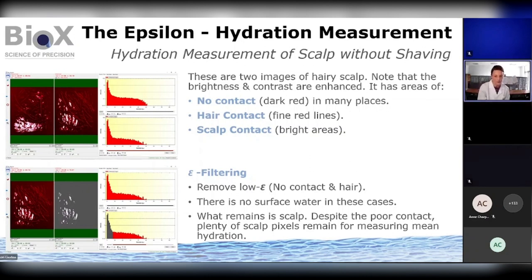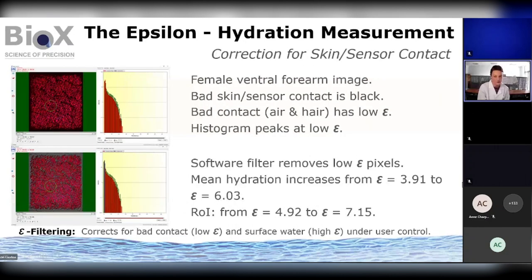Another example is correction for skin sensor contact. Here it's a female volar forearm image where you have the whole image, and also we have chosen a region of interest. Again, the bad contact between the sensor and the skin is represented by this dark region, and also you have hairs, these black lines.